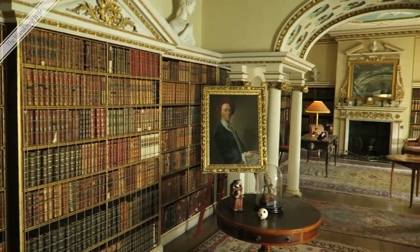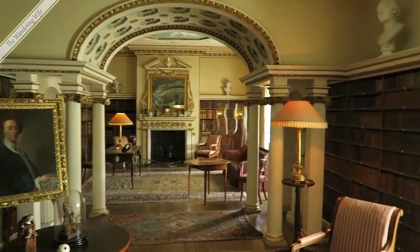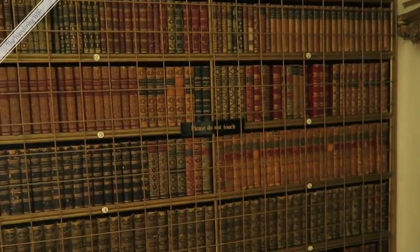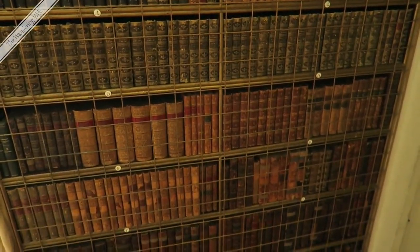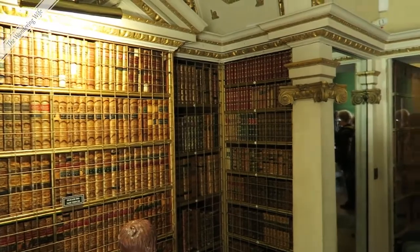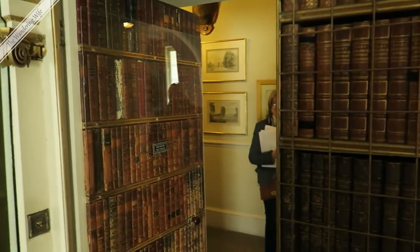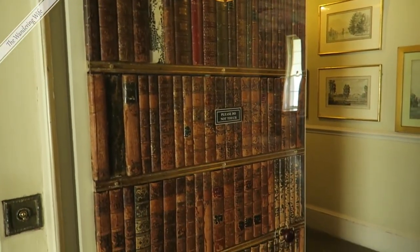This library looks like a pretty extensive one. All of the walls are lined with books. Even the door was disguised as a bookshelf.